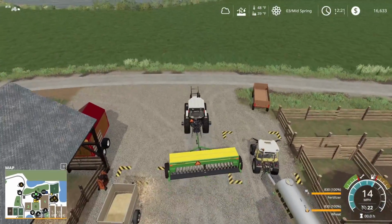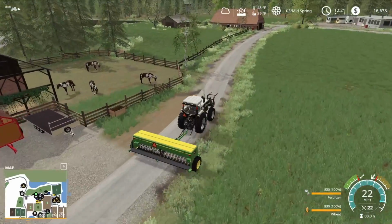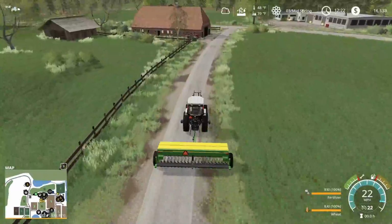Get navigated out of here. But yeah, I'm going to get over here, probably start on the far field over here and get that one done. And then I'll do a time lapse of it and I'll bring you guys back in after it's done.